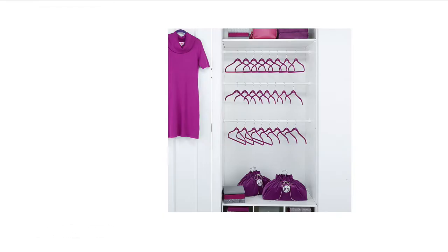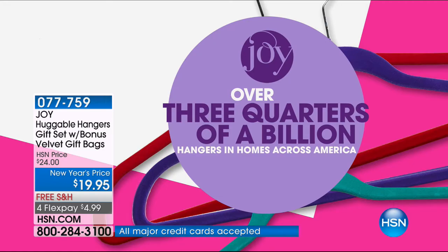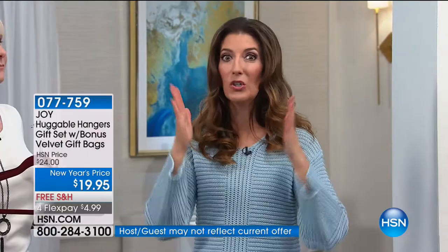There's only one huggable hanger with nearly 750 million sold. They've been in my closet for nearly a decade. You're going to love them. Already top sellers today. You get a set of 12 for less than $20. And what a difference it's going to make. If organizing is at the top of your 2018 resolution list, start here. You're going to have more room and your clothes are not going to fall thanks to huggable hangers. Deborah, no question about it.